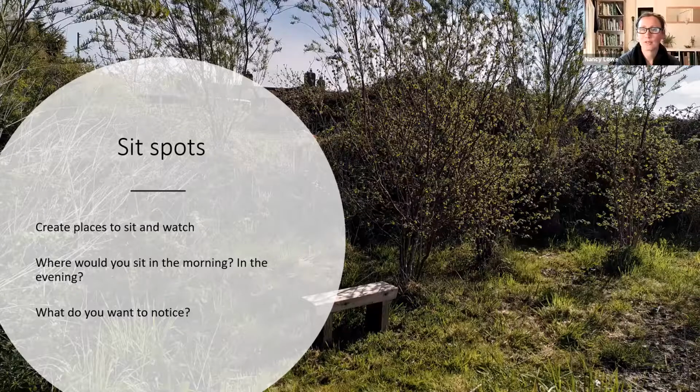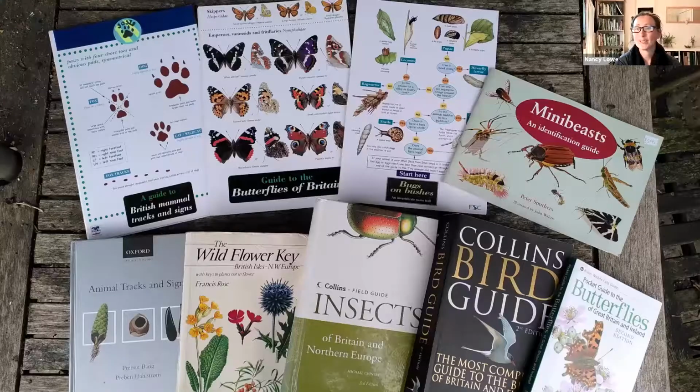Think about what you want to notice at different times. And then when you're noticing these things, do find out what the names are of everything. If you're not brilliantly familiar with everything, I really urge you to get some good wildlife guides. There are some fantastic ones produced by the Field Studies Council that you can see on the top. These are my favourite selection from home. I pulled out for you and took a photo so you can see what I use. So I love these guys.